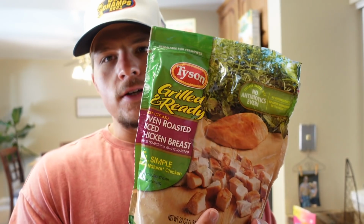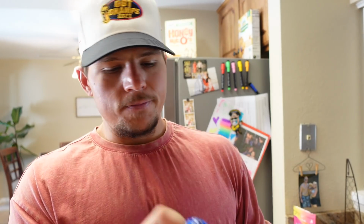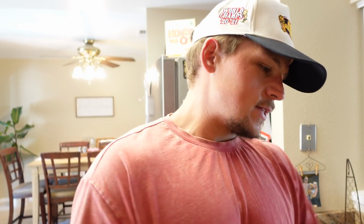Start with the frozen stuff. The first thing is just some pre-cooked chicken. This is stuff that I add in my stir fry pretty often. I got a bunch of bags of this Birds Eye. It's a blend, and this is what I use most of the time in my stir fry: broccoli, cauliflower, and carrots. I got like 6 of those.